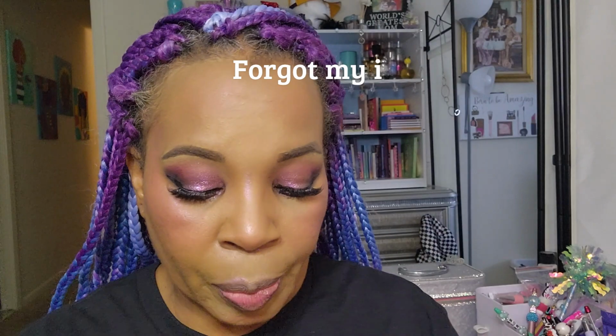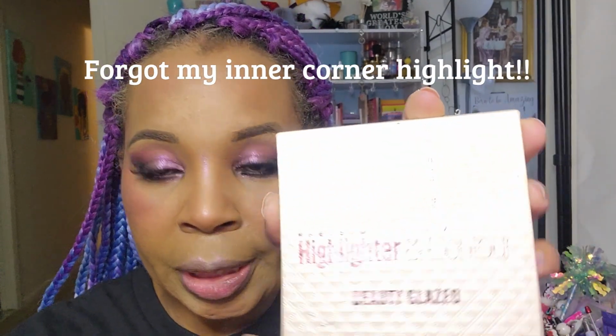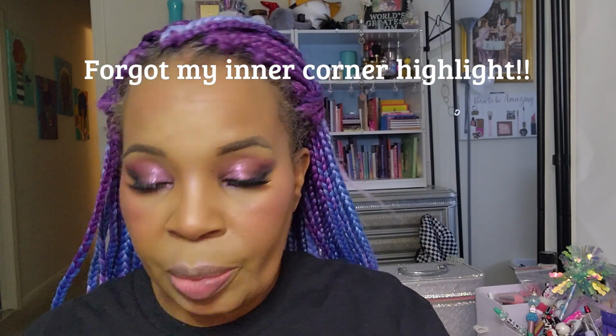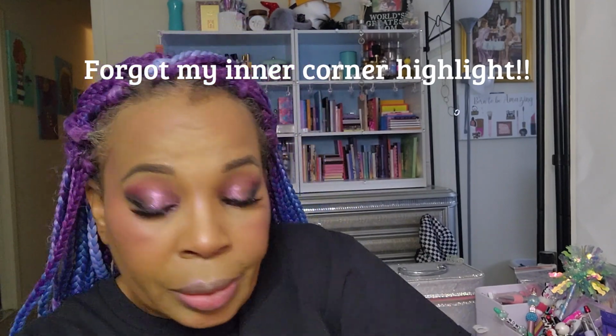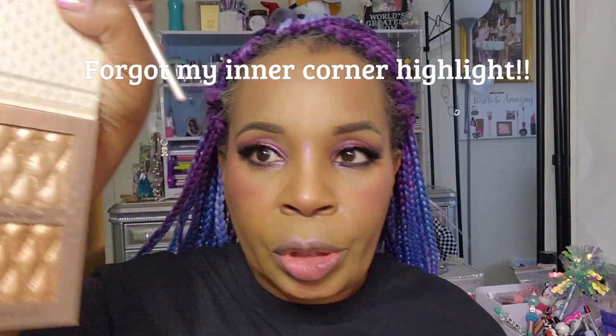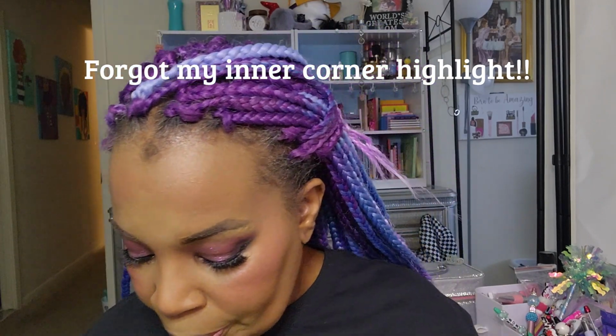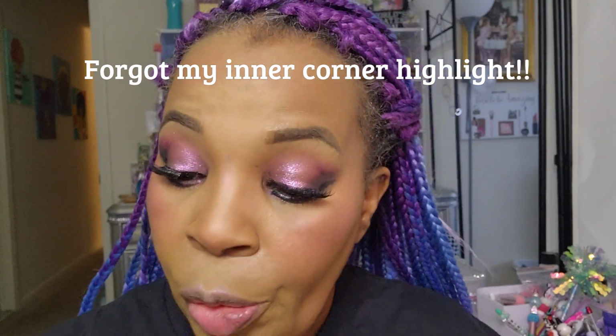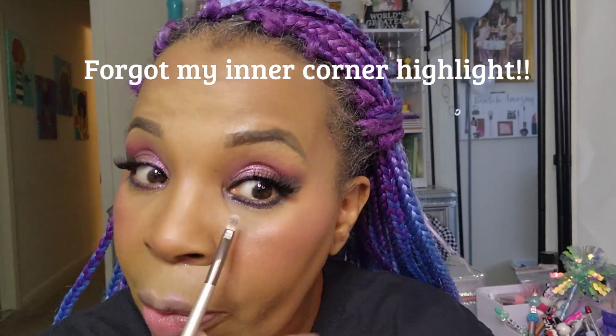Just something fun. Okay, from Temu, highlighter and contour palette. The company is Beauty Glazed. Pretty affordable. Most likely this was $1 or $2. And it's a dupe for Charlotte Tilbury's products. So there's no mirrors anywhere, so I have to keep pulling this out.